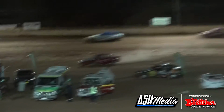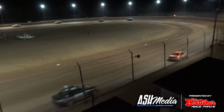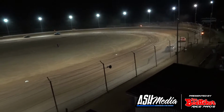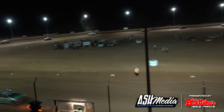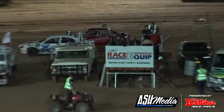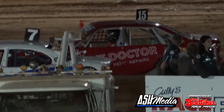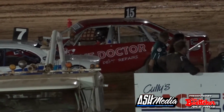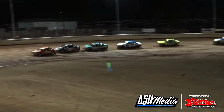The yellow lights have come on. I'm not sure why the yellows are on, to be honest. Atkin's out of the race. He's got up in smoke on the back straight. And we've got a stoppage with 21 set for the restart.